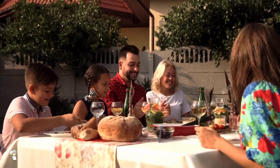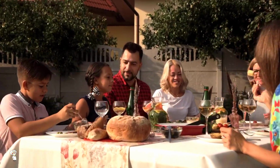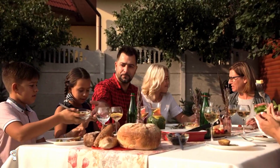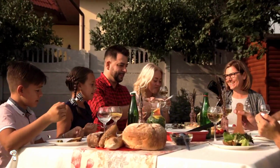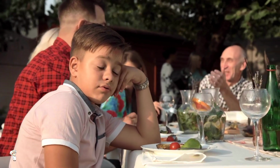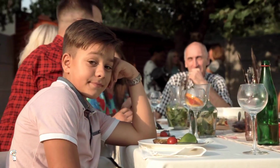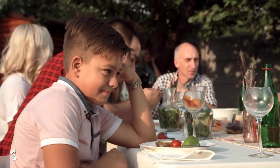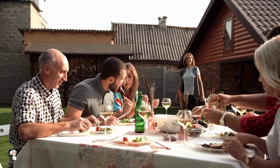5. Chew with your mouth closed and avoid talking while chewing. 6. Take small bites and don't stuff your mouth. 7. Ask politely for food or beverages to be passed to you. 8. Use please and thank you when asking for or receiving food. 9. Use a napkin to wipe your mouth and hands.